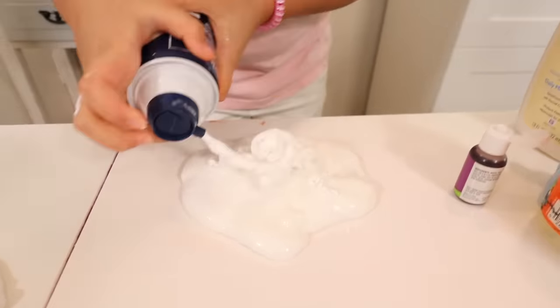Okay, so now it's time to make my slime swirl. Oh, look at the colors, they're so pretty. Ooh, I love those pastel colors. That's my favorite. Oh my gosh, that is so satisfying. Why does it look so pretty? Wow, that is amazing. No one's talking to you, Priscilla.